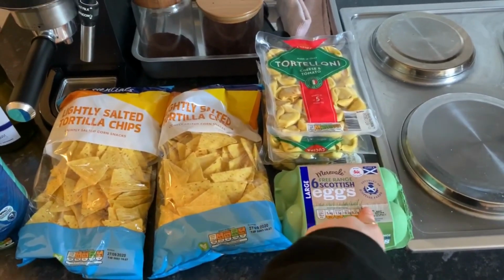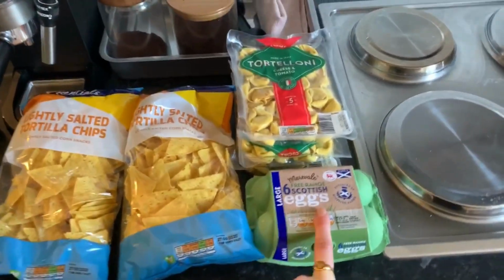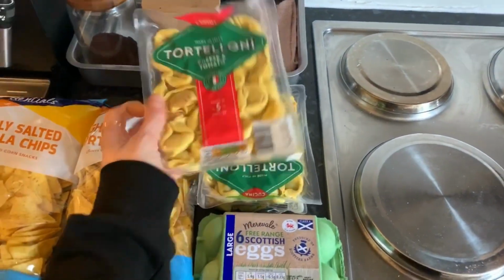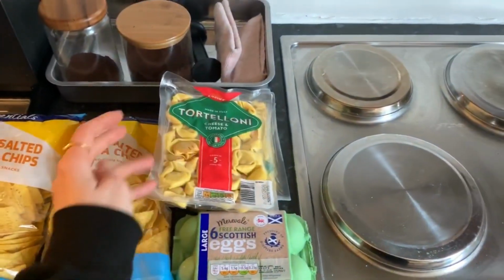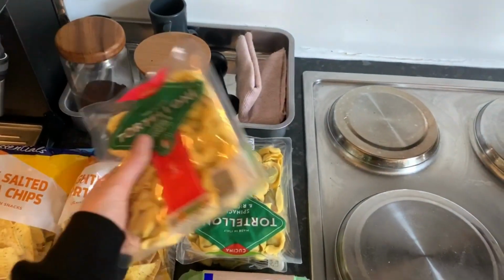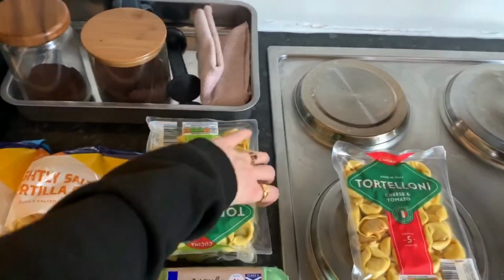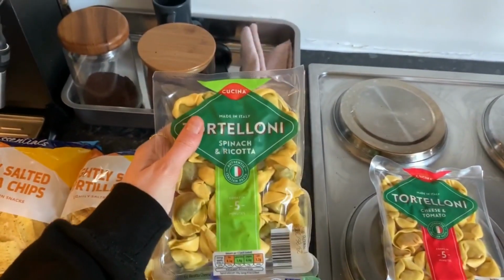I got some eggs for Dave to have for his breakfast because he's in the house a lot just now. And I got these packets because he was saying that he's a bit bored of having just wraps and sandwiches for lunch. So I thought I got some of these pastas for him to have. This one is cheese and tomato, and then the other 2 I got are spinach and ricotta.